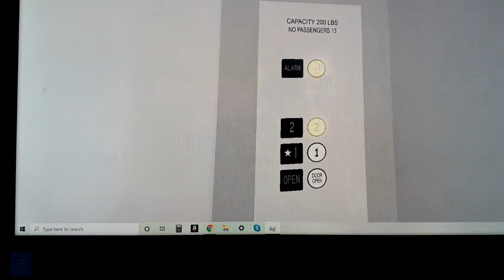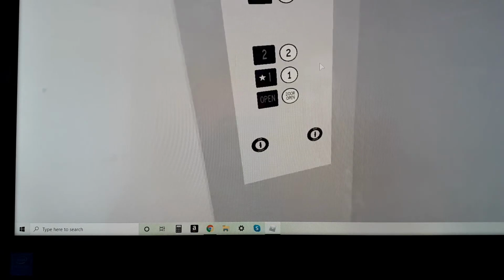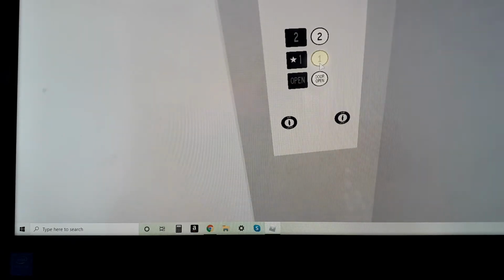Let's get the alarm. That's the alarm. Capacity is 200 pounds for 13 people. Which, I don't know if 13 people would be able to fit in this game. But maybe it could.